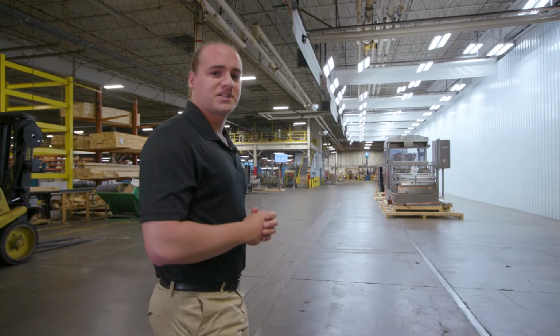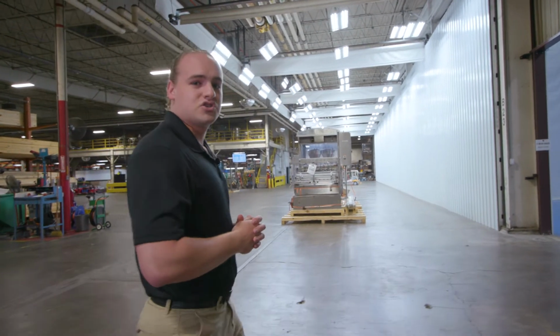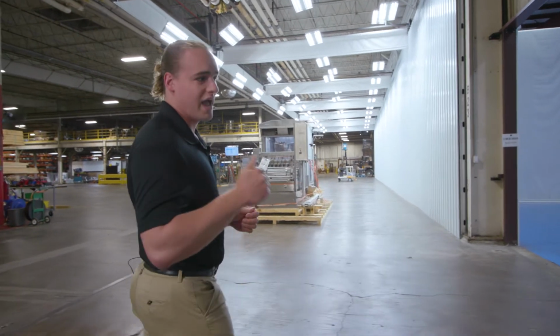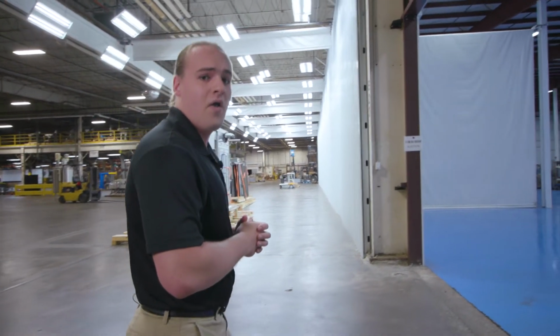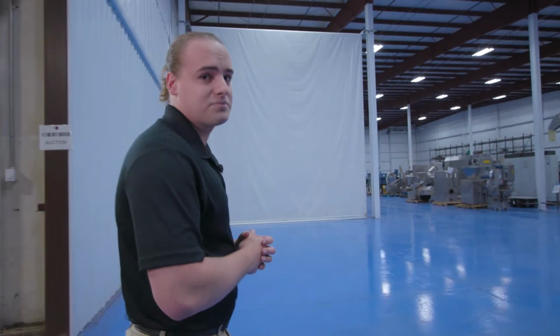On top of the custom skid, you'll get access to our photo wall. Our team of dedicated professionals ensures that your equipment is photographed in the most accurate and attractive way possible. Meaning, whoever's looking at it, it's going to stand head and shoulders above the rest of the options.